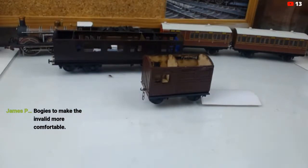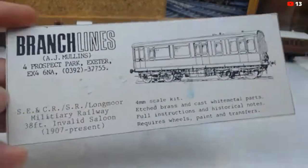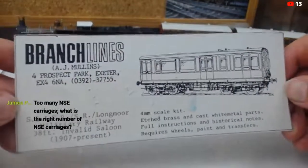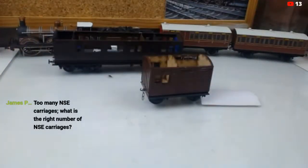As for your anti-NSE, I am currently working on calibrating stock positions with a 10-car rake of NSE carriages. That's too many NSE carriages. Nine of them are NSE, one of them is blue-grey. The blue-grey one's okay. Bogies to make the invalid more comfortable. Indeed. Which kit? It is a Branchlines kit. It is SE&CR, went on to the Longmoor, is now preserved at the Kent and East Sussex, I believe. It was a very fun build, that one.